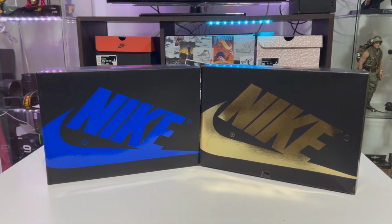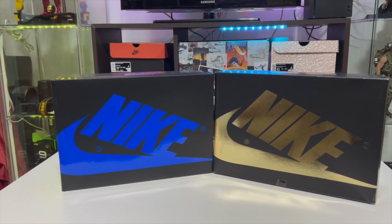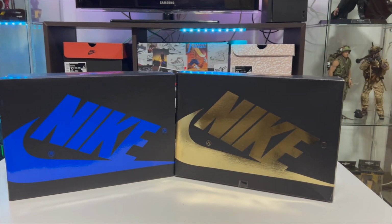Today we are going to unbox these two sneakers over here which I bought recently. The Air Jordan 1 Reimagined Royal and the Air Jordan 1 High OG Palomino.